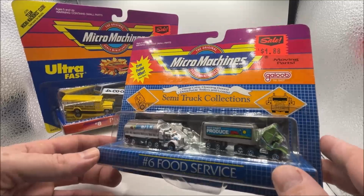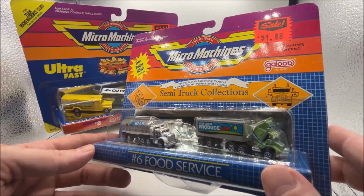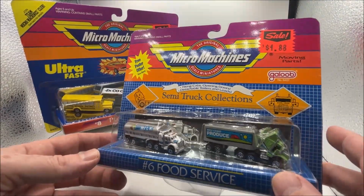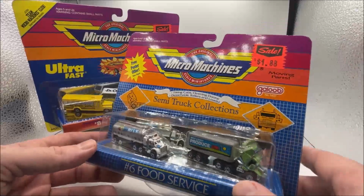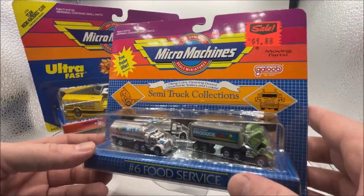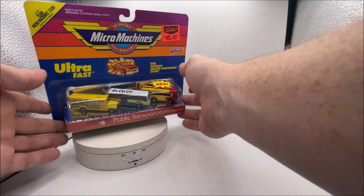But the guy that my contact got these from says that the guy that brought these into the store, if you're following, said that he's got more of these in a tub somewhere and that he's gonna bring them in. Now, Brian knows that I will gobble these up and I will buy every single one of them. So yeah, very cool. So that was the semi-truck one.